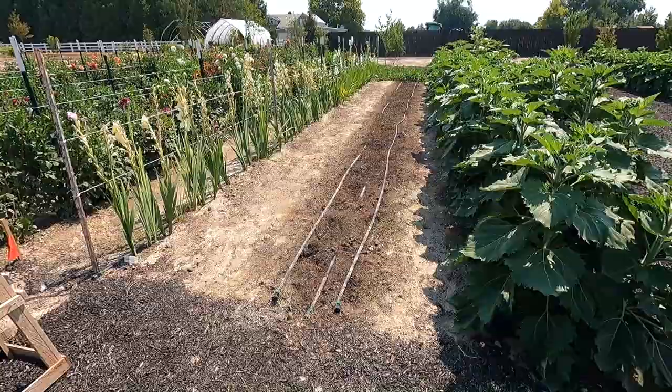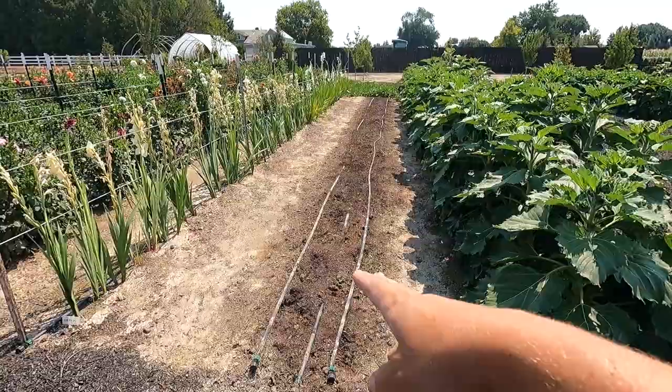So now that that's done, we can run out and plant our seeds. All right, back out in the cut flower garden, I wanted to show you the spots where we're going to be planting. So you can see this row right here. This is where the onions were. And then we had Brussels sprouts right here, which we just harvested last week. I think it was last week, and gave them all to the chickens.